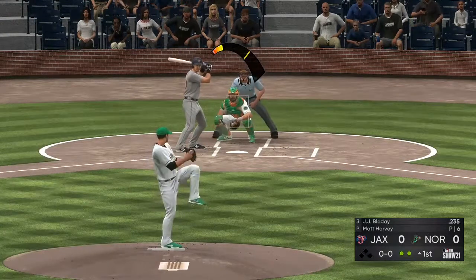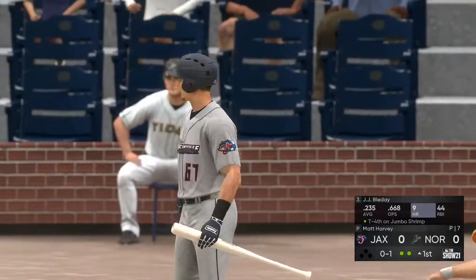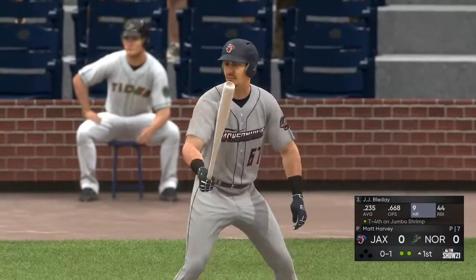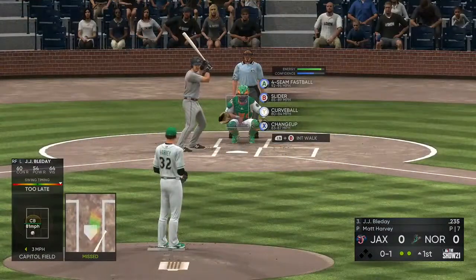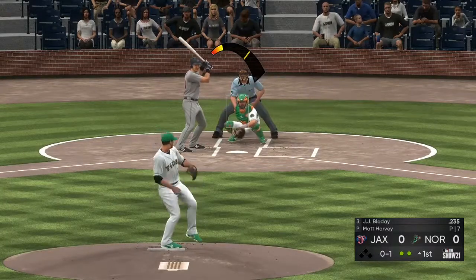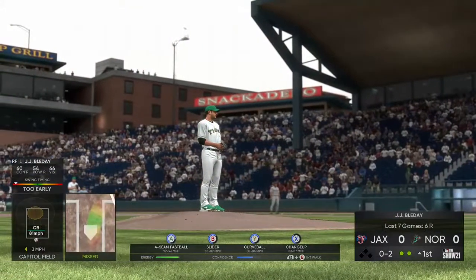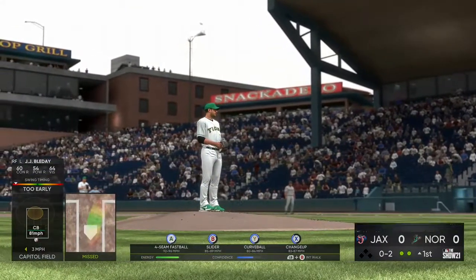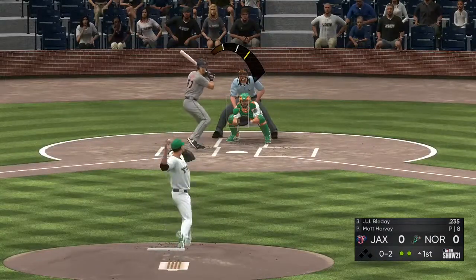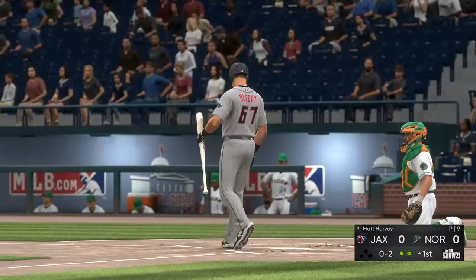Batter will be J.J. Bleday. With 2 away, he'll swing and miss at the first pitch. It's 0-1. He'll come into this one with an average way down at .235, 9 homers and 44 RBIs. Harvey steps into his windup. Coming at him with the 0-1. There's the big breaking ball, and it's by him for a strike. Yeah, if he's going to pound the zone with this stuff all game, the offense better step up. Somebody's going to have to pull the trigger a little bit earlier in the count. Still no balls and 2 strikes.